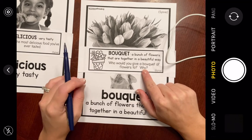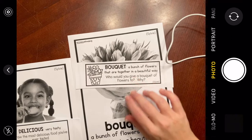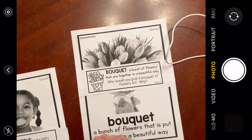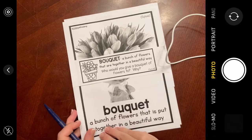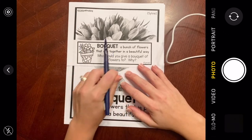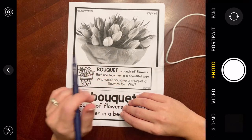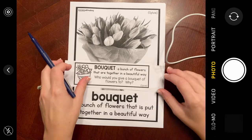If I were going to give a bouquet of flowers to somebody, I think I would give it to my husband, because since I've had baby Cooper, he has been so kind and helping so much around the house, and with my other daughter, he's been helping a lot. So I would give him a bouquet of flowers to say thank you. Pause the video and tell me who you would give a bouquet of flowers to and why.